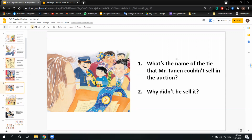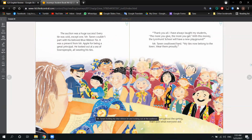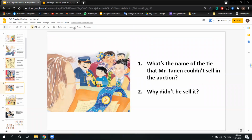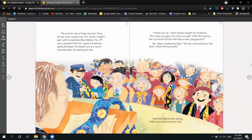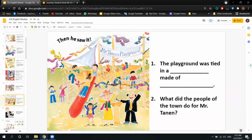Okay, now let's move to the following slide. What's the name of the tie that Mr. Tannen couldn't sell in the auction? The blue ribbon tie. Do you remember it, guys? So he couldn't sell this tie because of what? Why didn't he sell it? Because it was a gift from Mr. Apple for being a great principal, right? So he decided to keep it for himself.